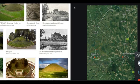You can't actually go and see Merlin's Mound. You can see it from the road because it's inside the college grounds, and you're not allowed in, which is so annoying because I'd love to go and see Merlin's Mound. I have this thing for pyramids, especially as there's 2 of them. 2 of them! About half an hour, 3/4 of an hour away from me.